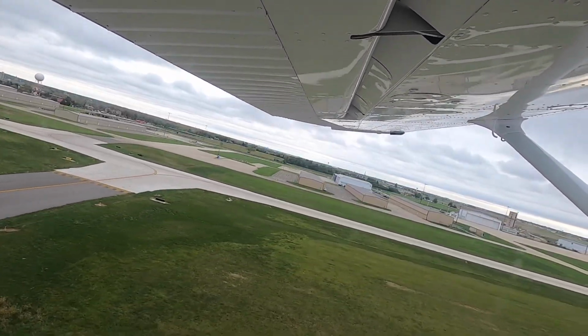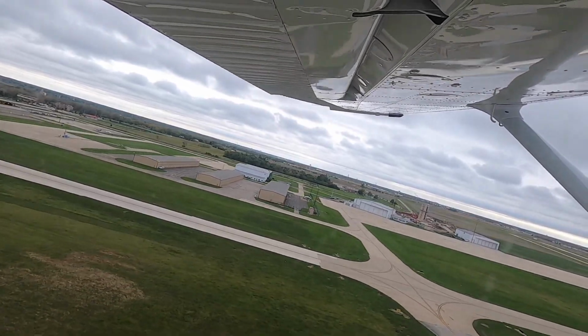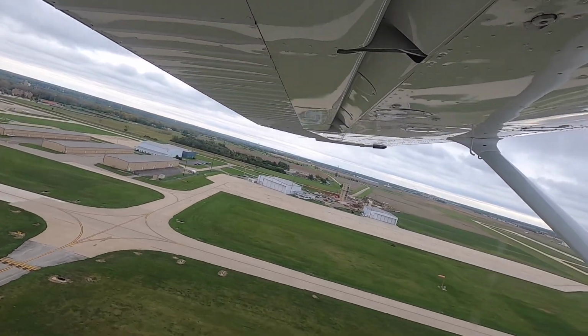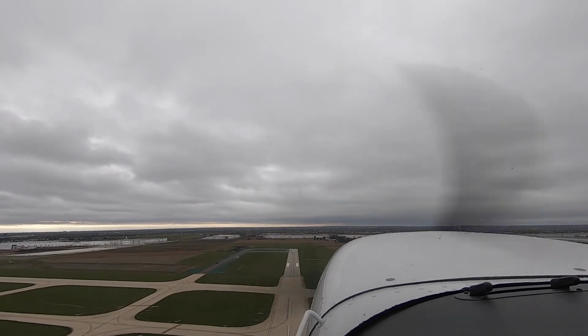And I believe controlled airspace starts at 700 feet AGL, which is 1,400, which is where the clouds are. Well, it's 1,400 feet MSL. Yeah. Just make a departure leg call, and we're departing the area to the southeast.